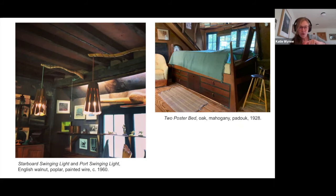And so there's a reference there, but if that's not enough for you, he also colors the wire for each light. So you have a green one for the starboard and a red one for port, which is, I'm not a sailor, but that has to do with the navigation system that you would use to come in and out of harbor safely and orient yourself if you're traveling by ship. So he's definitely making a reference there in the swinging lights.